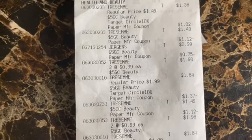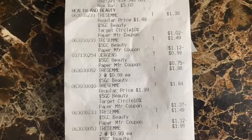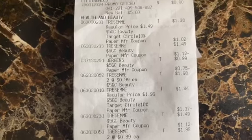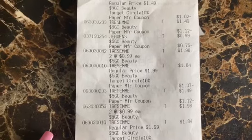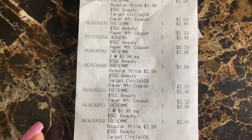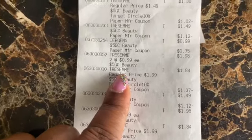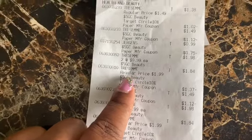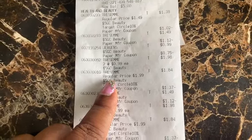Tresemme is 199, and then it took off 10%. So it made it 184, and then the coupon took off $1.37. Tresemme again, 149, the coupon took off $1.12. So this one right here is the extra Tresemme that I didn't have a coupon attached to because, again, I didn't want to use that 5th coupon and have it rejected. So I only used 4 coupons. I don't know if you use the 5th one or if you buy 2 more, is it going to work? I don't know. I just used only 4 coupons.